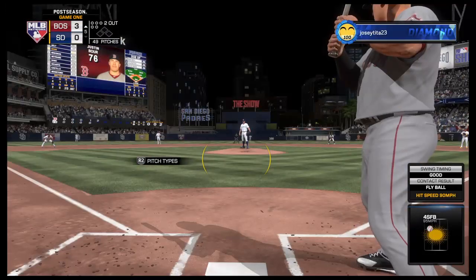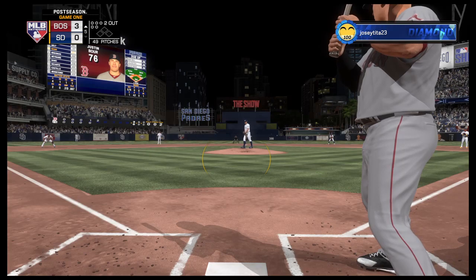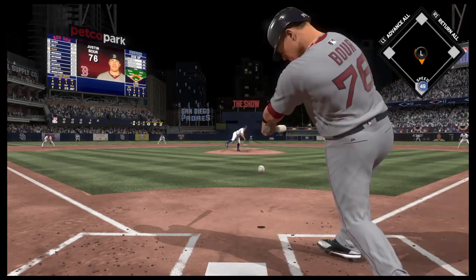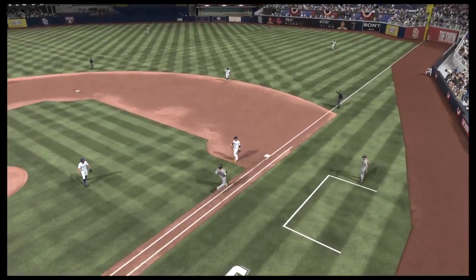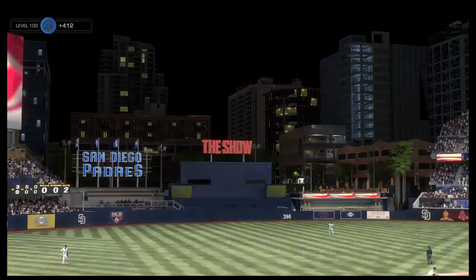Stepping into the box, Justin Bour. It's been an 0 for 2 effort for him to this point. Grounded up the first baseline. Gurriel brings it in, and he'll step on the bag himself, and the inning is over.